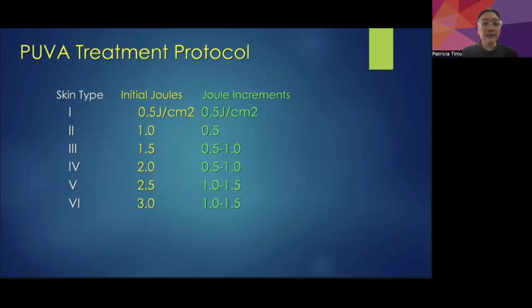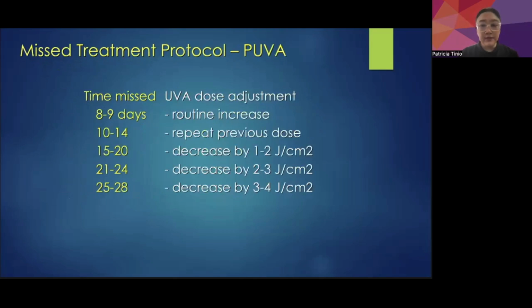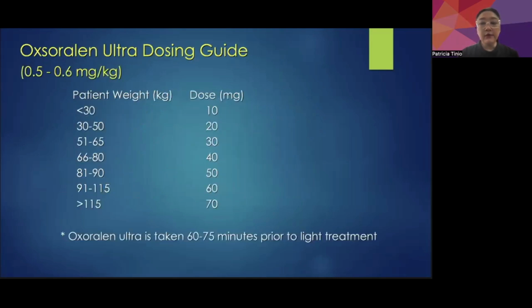And this is a regular protocol for PUVA therapy. And this is for missed PUVA treatments. For oral PUVA, this is the guide for the Sorrelin dosage.